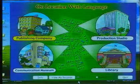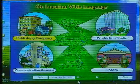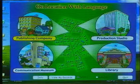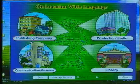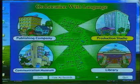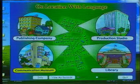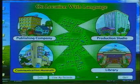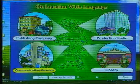One location is the publishing company. Here you can visit Kids Connect News and produce your own newspaper. You can also visit the writing room and explore writing stories, poetry, letters, and instructions. Another location is the production studio. You will learn about advertising and get the chance to design some ads of your own. The third location is the Communication Museum. By visiting different exhibits, you will expand your spelling, vocabulary, and grammar skills.